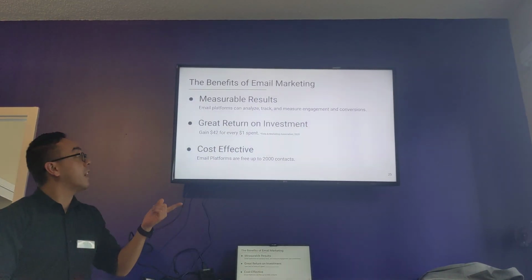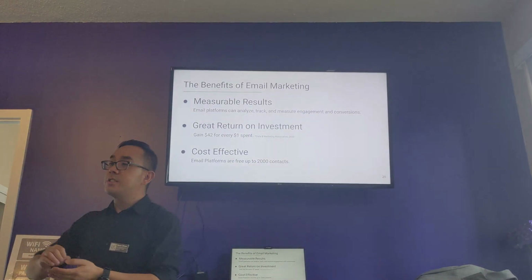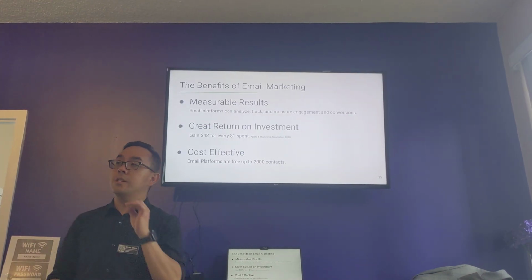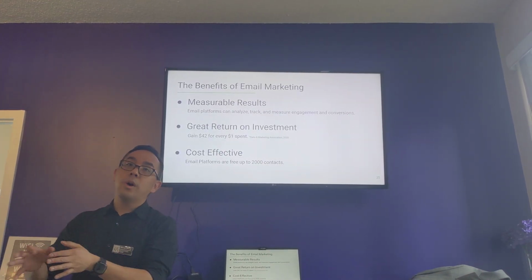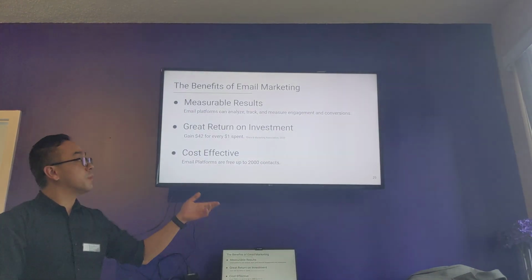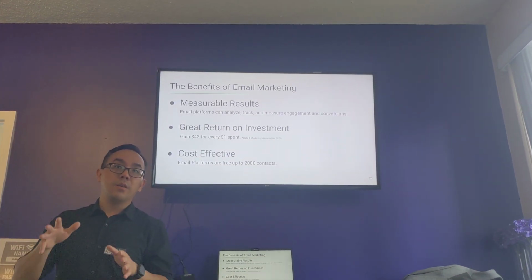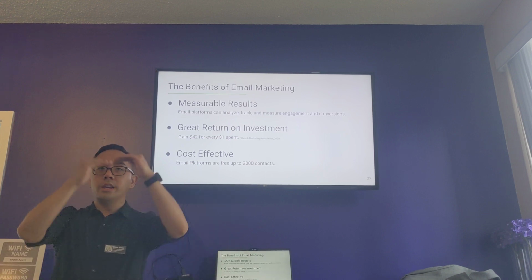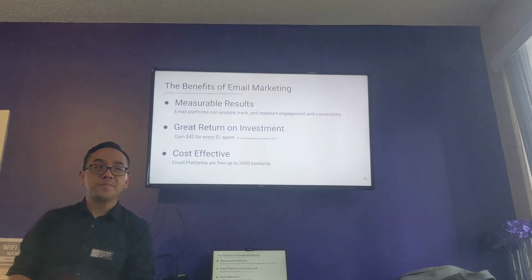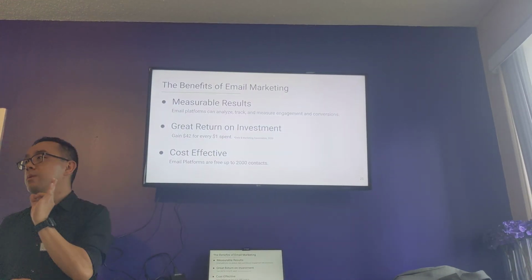And the biggest thing is that these platforms have measurable results. So you're not just sending out an email to 1,000 people and trying to figure out what happened. You're sending 1,000 emails and you can see that, of those thousands of people, perhaps 30% opened the email, and maybe about 5% of those folks clicked. So now you can track to find out who, of those people that you send to, are engaged users.